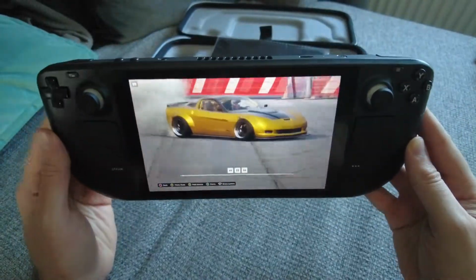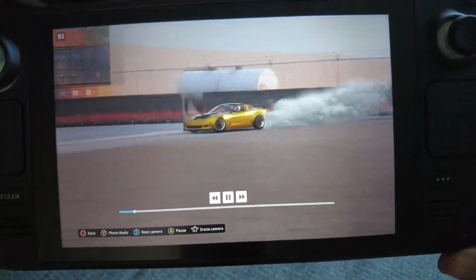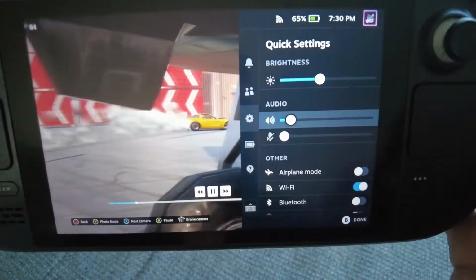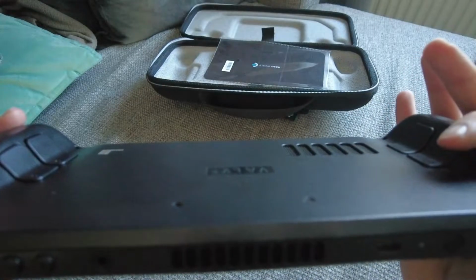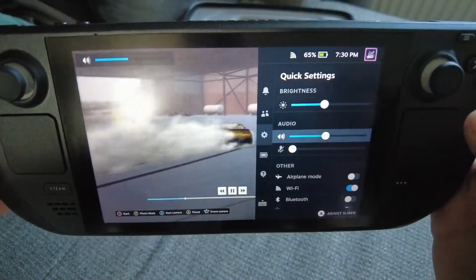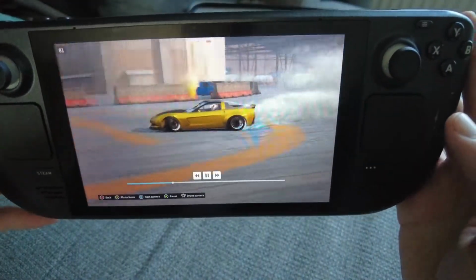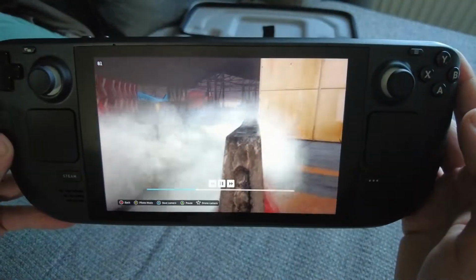So yeah, again, this is me just testing this out. Like I said, you can probably hear the fan spinning up now. So that's a little bit annoying. I have what they call high frequency hearing, so I hear specific high frequencies, and the fan is pretty annoying to me.